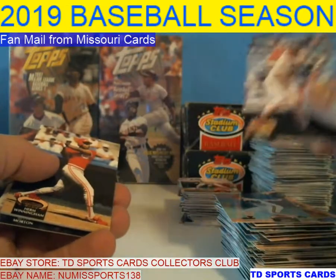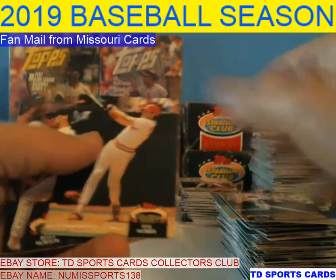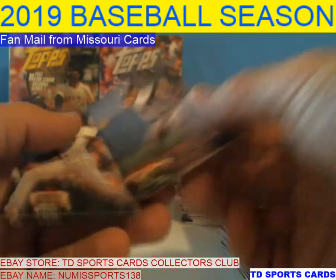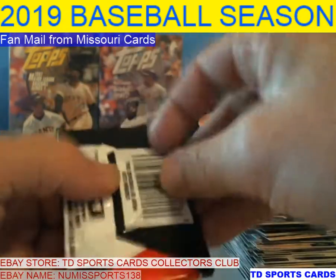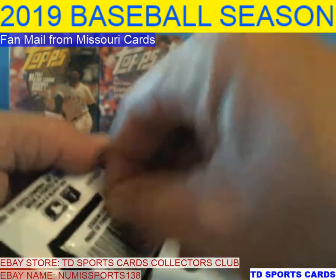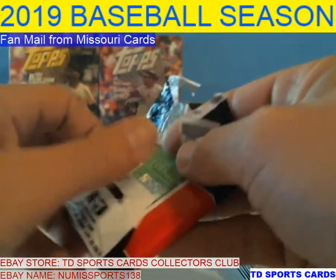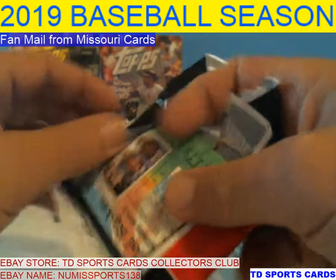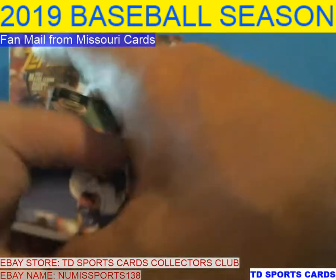Yeah, that was his 30-year card, though. Kim Batiste, Hal Morris, Harris Morton. Alright, got 6 packs left, guys. Hang in there with me. We'll get a little bit of changing of the names in the packs. Oh, here we go. There's a Ripken, card number 1.